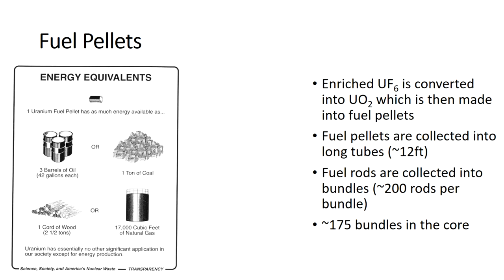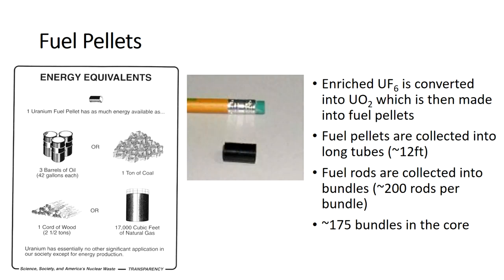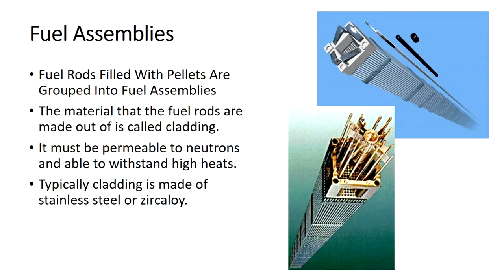Then UF6 is converted into UO2, which is uranium dioxide, which is then made into fuel pellets. So these are fuel pellets, and these pellets are loaded into large long tubes. Fuel rods are collected into bundles, 200 rods per bundle approximately, and 175 bundles in a core.